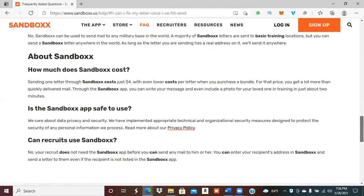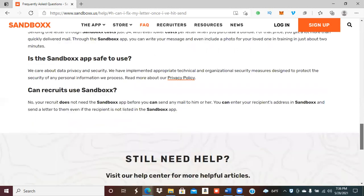How much does Sandboxx cost? Sending one letter through Sandboxx costs just $4, with even lower cost per letter when you purchase a bundle. For that price, you get a lot more than quickly delivered mail. Through the Sandboxx app, you can write your message and even include a photo for your loved one in training in just about 2 minutes.